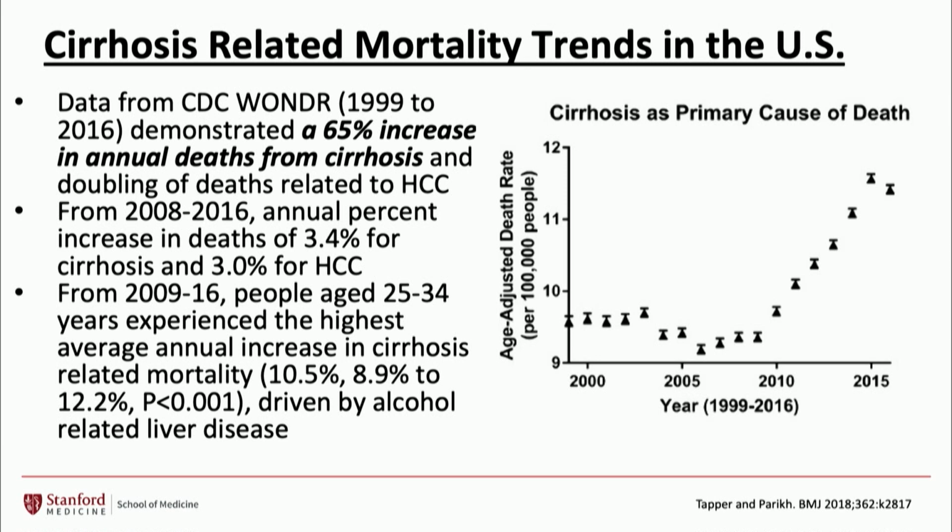Specifically, from 2008 to 2016, there was an annual increase of 3.4% and 3% for cirrhosis and HCC-related mortality, respectively. When they looked further and tried to understand what were the drivers of this increased mortality, some very concerning findings were identified. Young individuals, those aged 25 to 34, had the highest average annual increase in cirrhosis-related mortality, and most of that in this younger cohort was driven by alcohol-associated liver disease. So with that in mind, this is sort of planting the seed of the burden of cirrhosis.